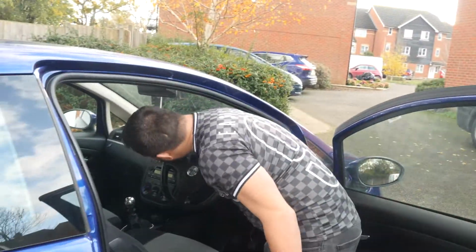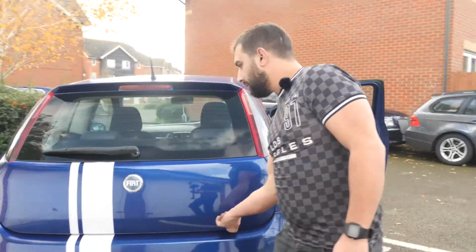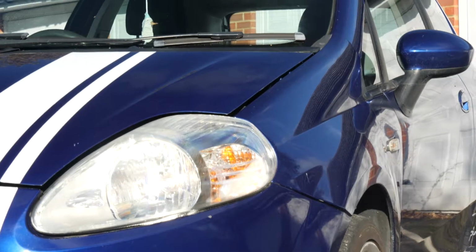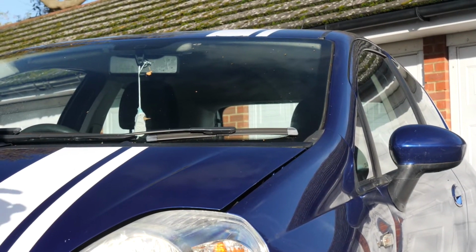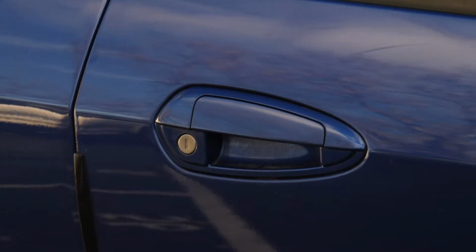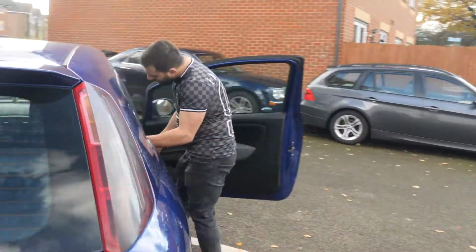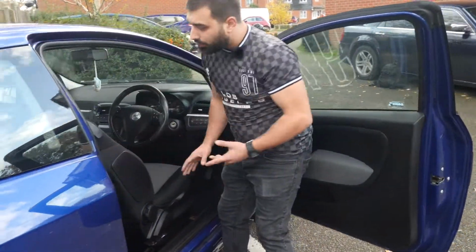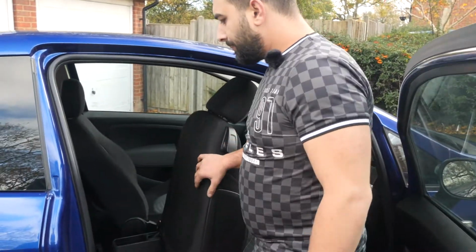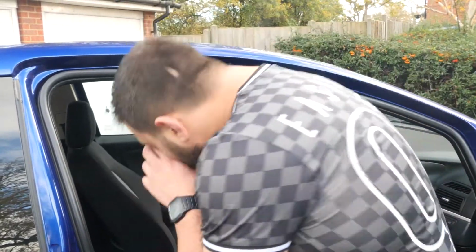When you press it, that is meant to pop up a little bit and then you can open the boot from there. A lot of the times the locks on them, the motors of the locks, they fail, so you end up having to replace it. Don't worry if this ends up locked, because all you have to do is, if it's a 2-door one, pull that handle so you can bring the seat up and then you get inside the car. If it's the 4-door one, it's obviously a lot easier.